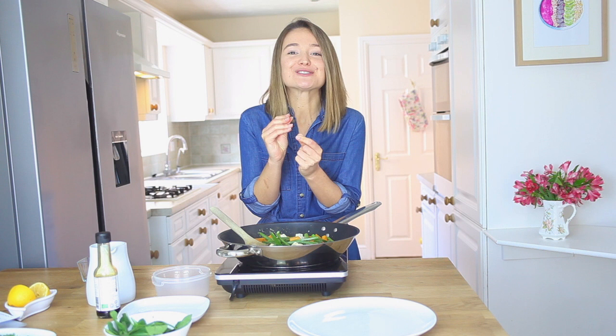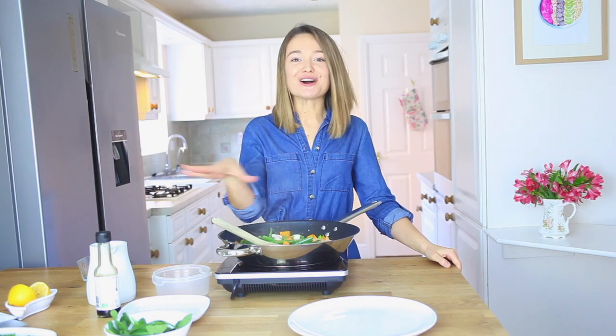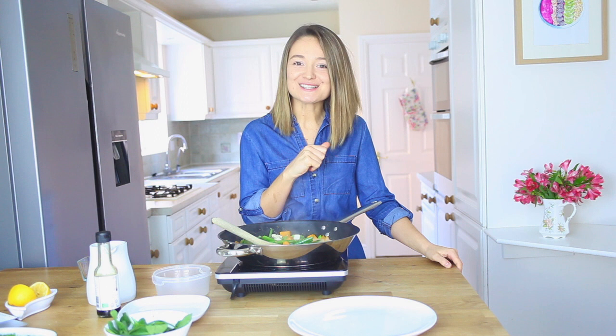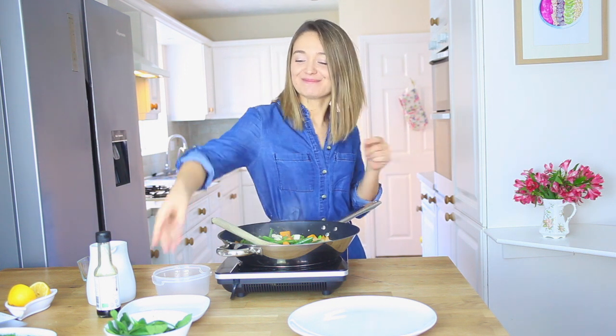We're going to leave that for about 8 to 10 minutes. We're going to cover it and let it simmer. Once it's cooked, so the vegetables still have a nice crunch, but they're slightly softened, we're going to add the spinach and the coriander. We're going to pop in the spinach and the coriander and turn off the heat and just wilt them for about 30 seconds to a minute.